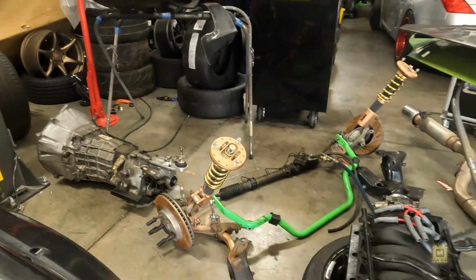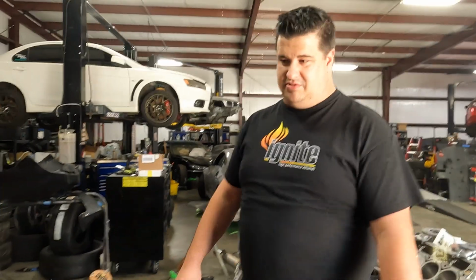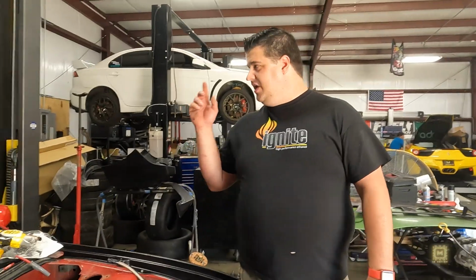Shout out to Bob. Bob takes care of me. Done a lot of stuff with Bob lately. Good old Bob. We're going to paint the engine bay. He wants to just do a satin black. Let's keep it simple. So the engine bay, it's getting rewrapped.